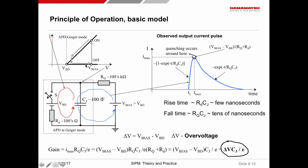On the x-axis, we plot the potential at this point, between RQ and Cj, and the current will be the current that is shown in red. This current will be the internal current of the SiPM, which we users cannot observe. The current that we can observe will be the blue current, which is shown on the graph on the upper right corner of the slide.